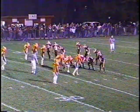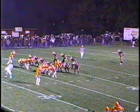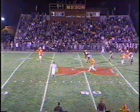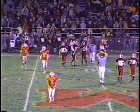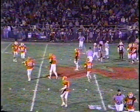4th down and 8 for Meigs, back on their own 22, and they'll have to punt it away. Once again, it'll be Brandon Goebel to punt it away. Buckeyes with Charlie Wynn, David Jolly back deep. Goebel gets it away. Nice punt, lands at midfield, takes a Buckeye roll, and Nelsonville-York will have it right at the 50-yard line. 2:29 to play in the third quarter. Buckeyes 27, Marauders nothing.